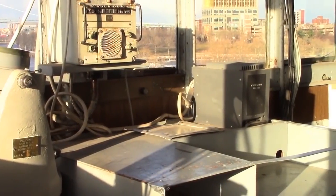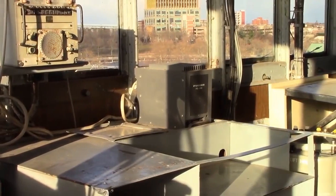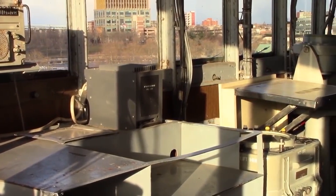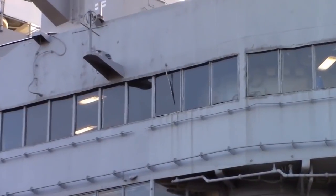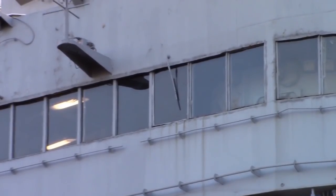Outside of the tower, a few more pieces of equipment can be found, including another radar repeater and a compass repeater. There is 1 chair on the navigation bridge, reserved for the captain. Whenever the main guns fired, the windows had to be rolled down, or else the concussive force of the blast would shatter them.